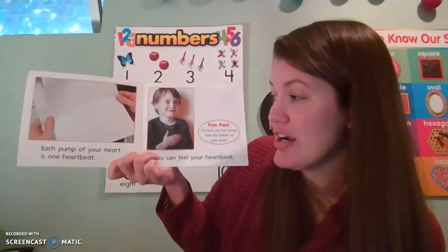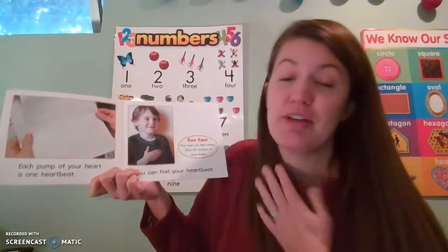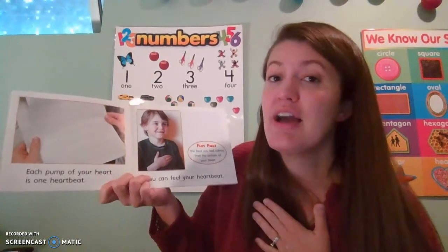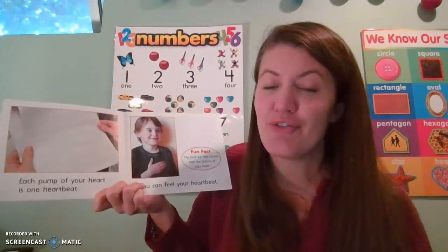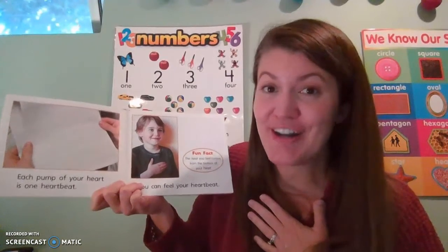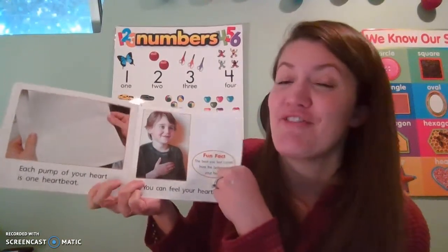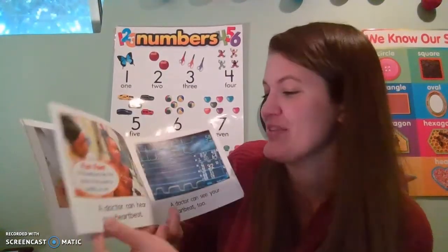Each pump of your heart is called one heartbeat. You can feel your heartbeat. So if you put your hand on your chest and you move your hand around, you will feel your heartbeat. And if you can't, don't worry, your heart is still beating. But if you can't feel it, try to run around for a few minutes or do some jumping jacks and then feel your heart. Then you'll definitely be feeling it. Because remember, your heart will start beating faster when you exercise. Then you'll be able to feel it a little bit better.